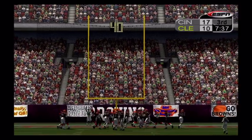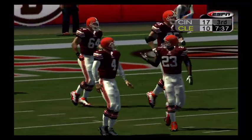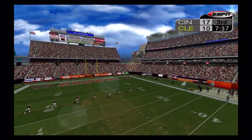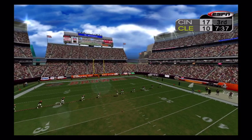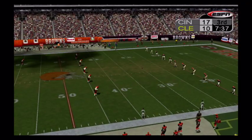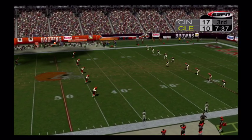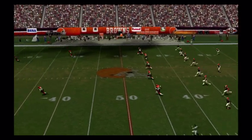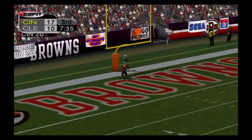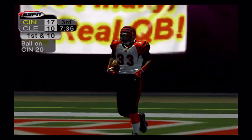Now the point after, and the extra point is good. The ref gets the signal, and we're set. Dawson booms a beauty here. Watson downs this in the end zone for a touchback.